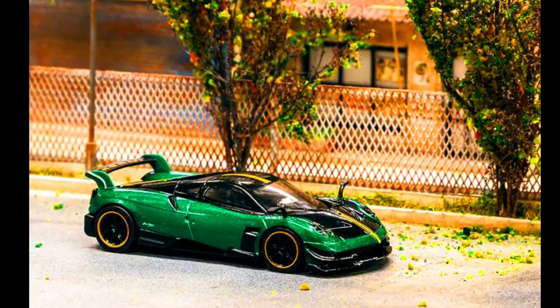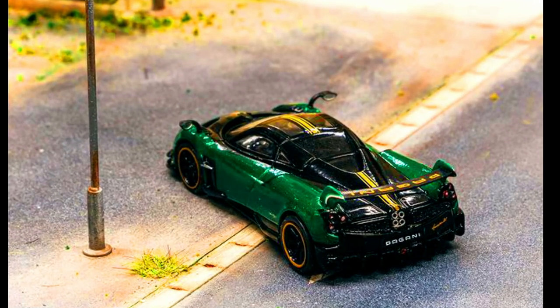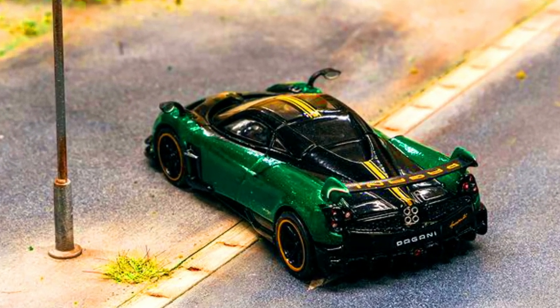A Tarmac Works X Global 64 presents a Pagani Huayra BC in a green metallic paint job and yellow accents. So pre-order it now via authorized resellers.